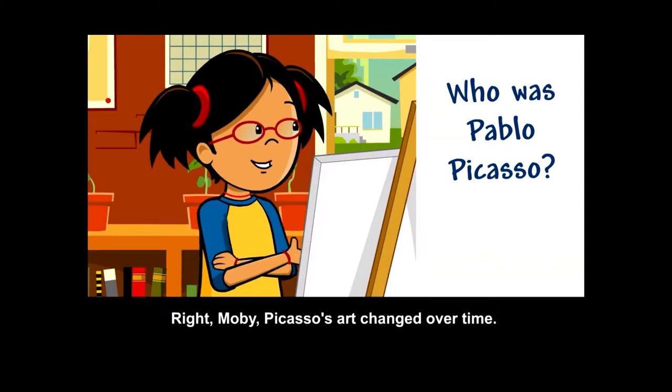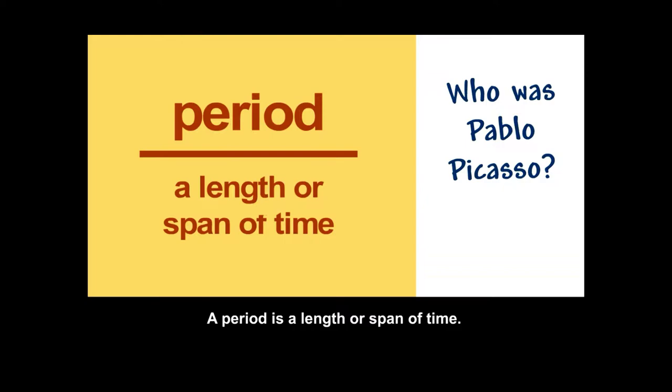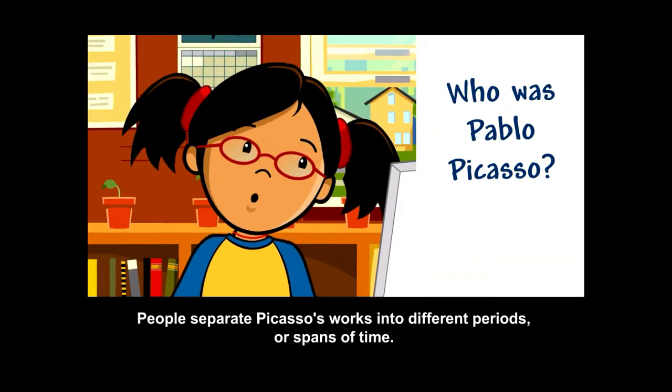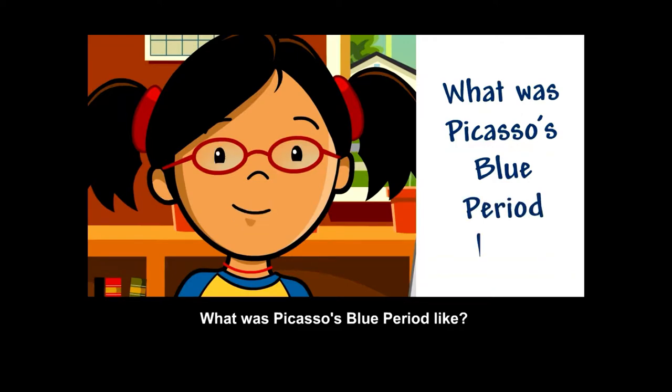Right, Moby. Picasso's art changed over time. A period is a length or span of time. People separate Picasso's works into different periods or spans of time. What was Picasso's Blue period like?